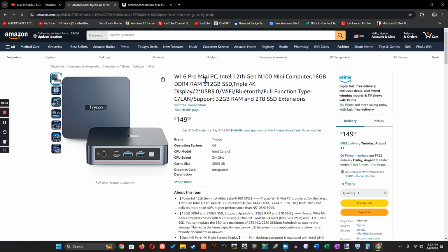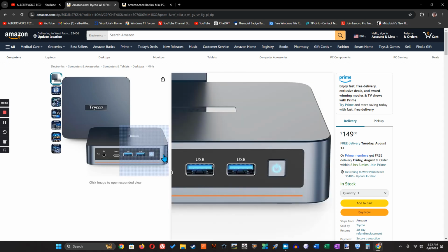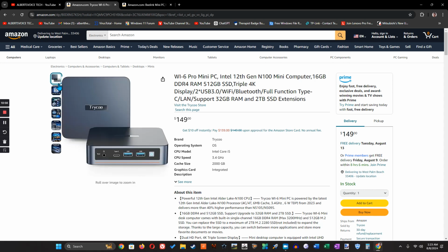This is Wi-Fi 6, mini PC, Intel 12th gen N100, 16 gig of RAM, DDR4, 512 SSD, triple 4K. It has two USB Type-C ports, might be for power or might be for use. Let's see what the back is. Really, okay. It has a microphone in the front.